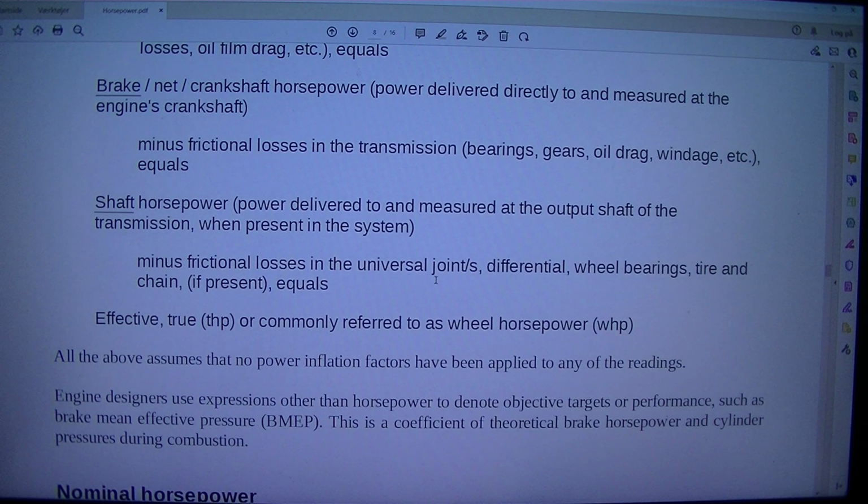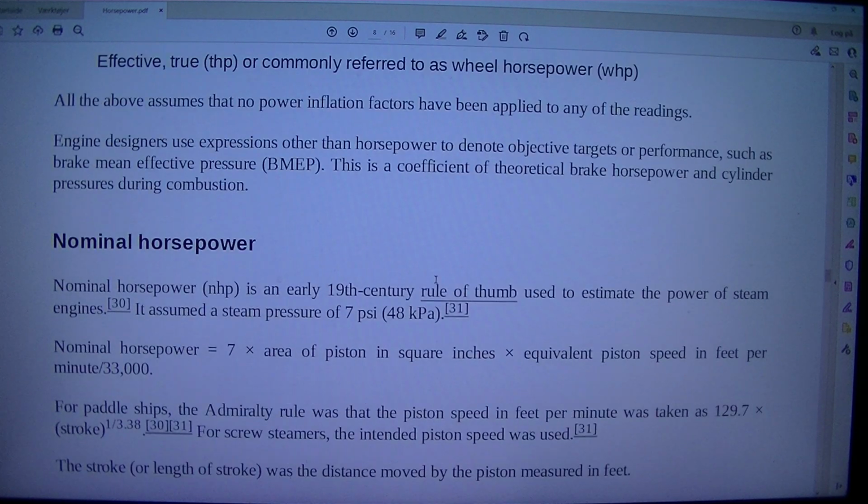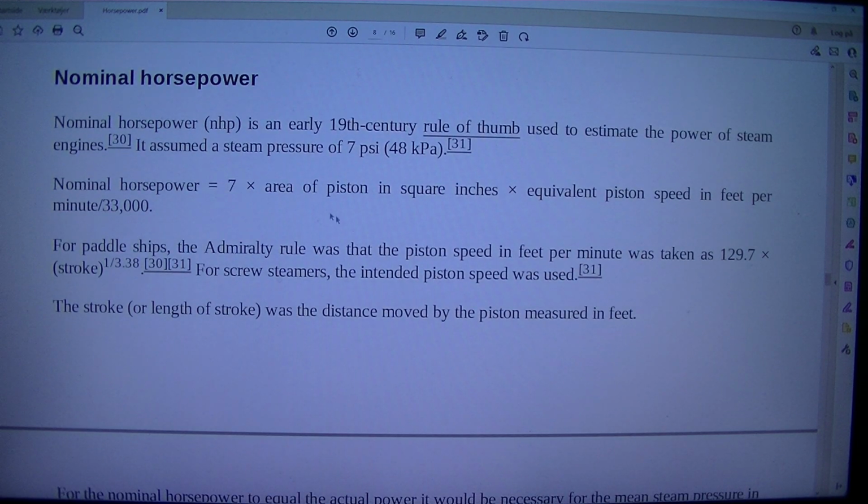Nominal horsepower. Nominal horsepower, NHP, is an early 19th century rule of thumb used to estimate the power of steam engines. It assumed a steam pressure of 7 psi, 48 kPa. Nominal horsepower equals 7 times the area of the piston in square inches times the equivalent piston speed in feet per minute, divided by 33,000.